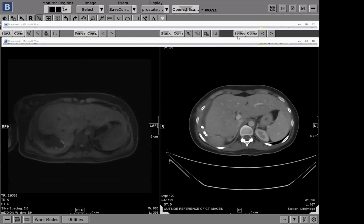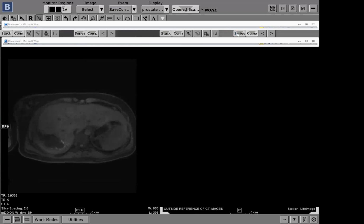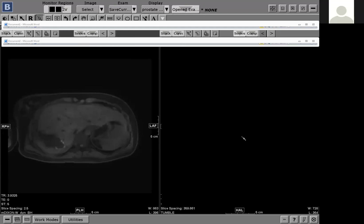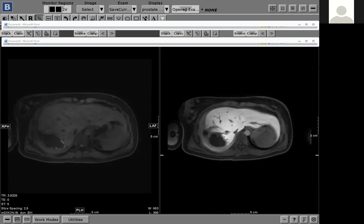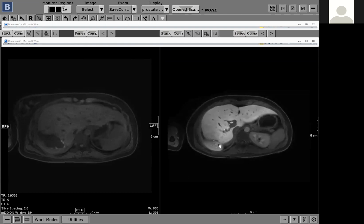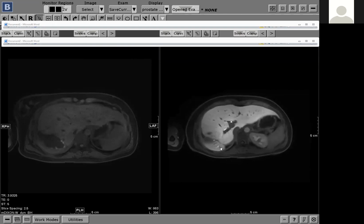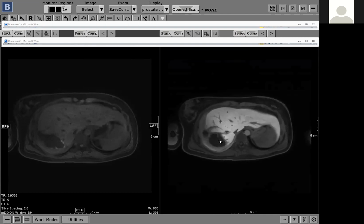So I'm going to leave this here and then come back to MR. Being that it's an EVIS, we're going to skip right into the 20-minute delay. And then check this out. Wow. This is the nicest bile leak I've ever seen. You can actually see the duct where this is coming from right there, and boom, it's leaking right in there.